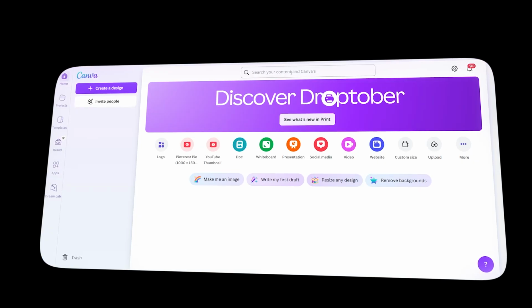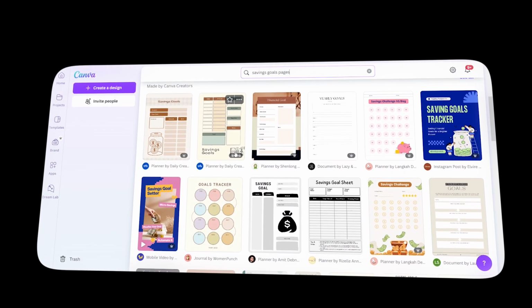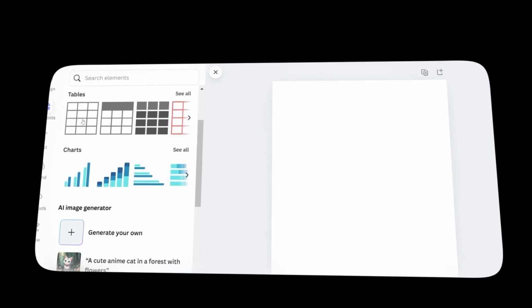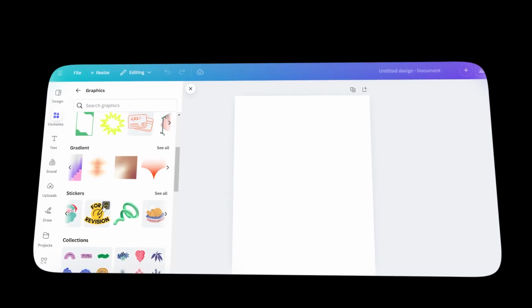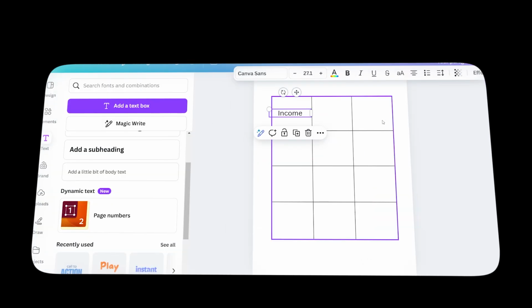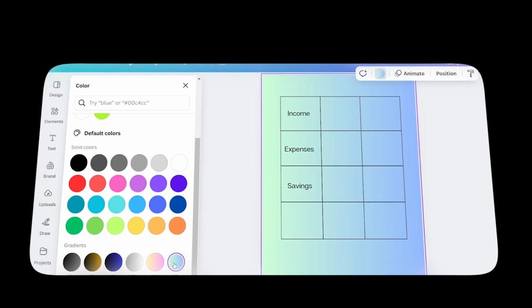Now think about what people need in a budget planner. Some ideas I can think of are monthly budget sheets, expense trackers, savings goals pages, and debt payoff charts. Start with one page at a time. Use Canva's built-in elements to add tables, text, and graphics. For example, for the monthly budget sheet, I drag a table onto the page and label columns like income, expenses, and savings. Make it look good with clean fonts and a few attractive colors.